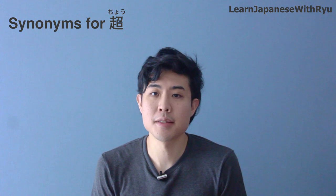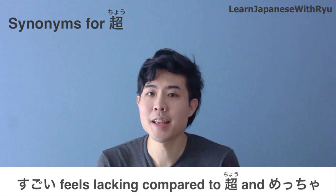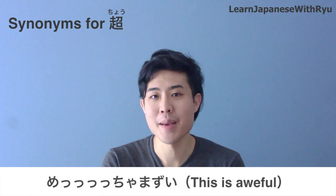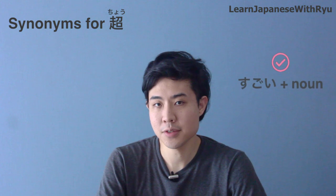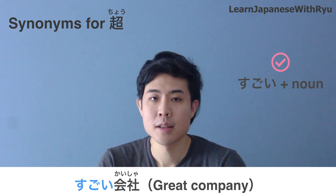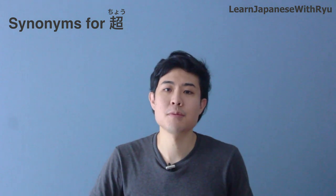However, sugoi has a lesser feel than chou and mecha, but it's still basically an emphasizing phrase, so there really is no big difference. If you want to emphasize more and more, you can say mecha umai, mecha mazui, depending on the situations. Take note that you can add sugoi to a noun too. For example, sugoi kanemochi, super rich, sugoi kaisha, a great company, sugoi hito, a great person. Sugoi is used in a variety of situations.